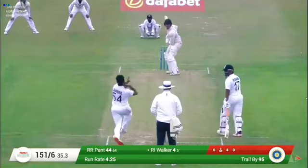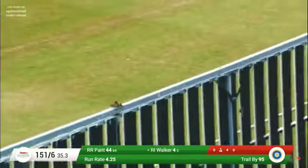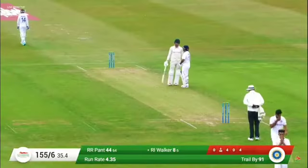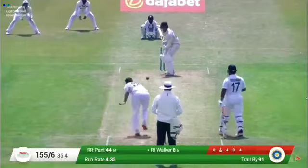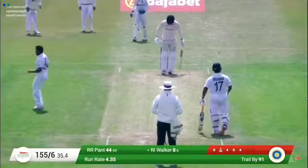Every ball. In he goes and bowls most correctly, most pleasantly by Walker. Back past the bowler, long on for 4. He has been driven away. In to Walker, drags his length right back.